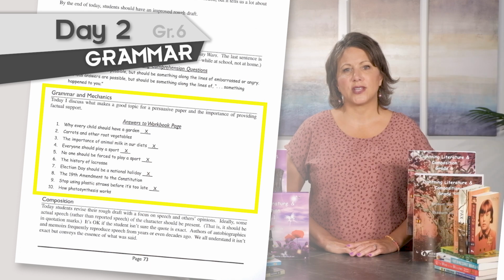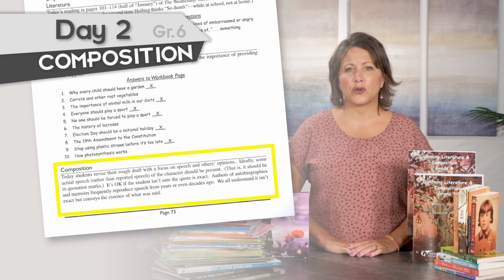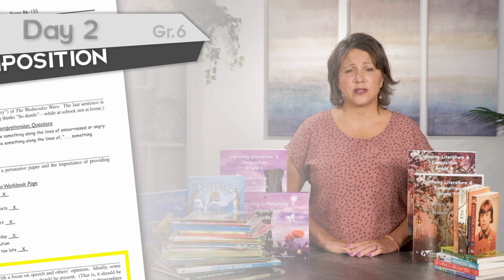Complete the workbook exercise. Composition. Revise your rough draft with a focus on speech and others' opinions. There are specific points in the teacher book to discuss with your student.